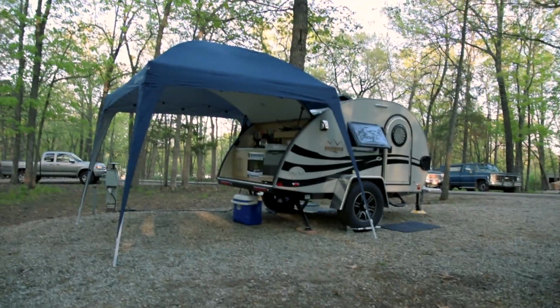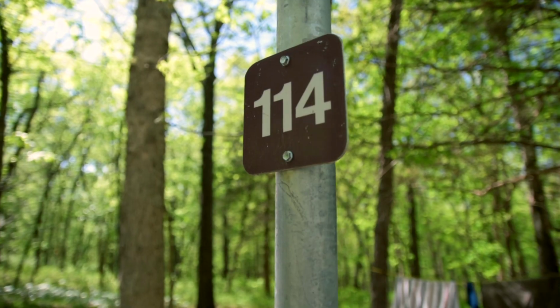So we got everything together. We ended up at Long Shoal Campground, which is on Truman Lake near Warsaw, Missouri. Everything's set up, you can see. As soon as we get some wood for a campfire, we're probably going to just sit around the rest of the evening and relax some.